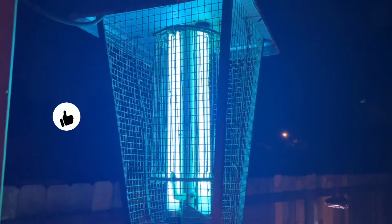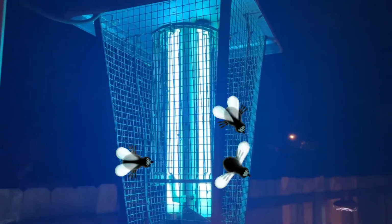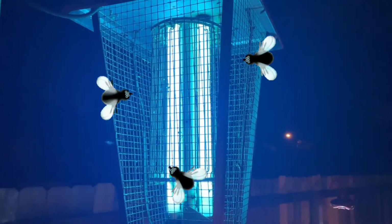and I don't know exactly how effective it is, honestly, against mosquitoes, but the moths swarm to it, and when you're out at night entertaining guests, it is rather entertaining to watch it. Every once in a while it'll really smoke a bug pretty good.